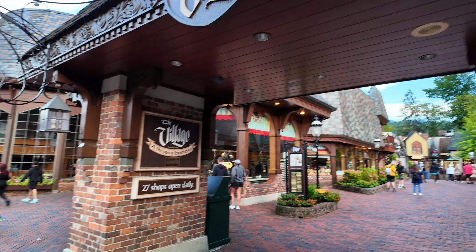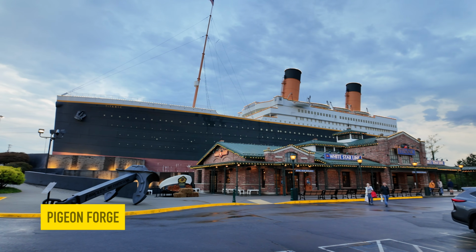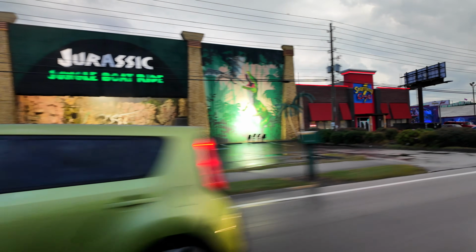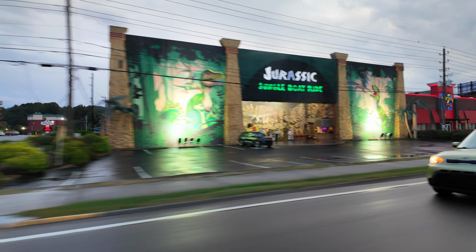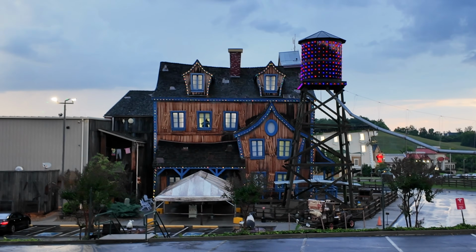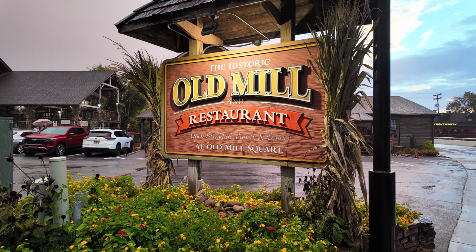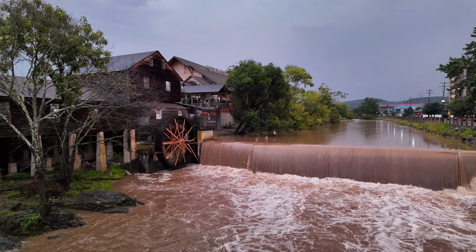And if Gatlinburg is the mountain resort town, Pigeon Forge is the entertainment town. Pigeon Forge is quirky and wacky, and we loved to see all of the unique museums and dining shows, but also visiting the Old Mill District, a historic grist mill that now hosts a variety of shops and food options.